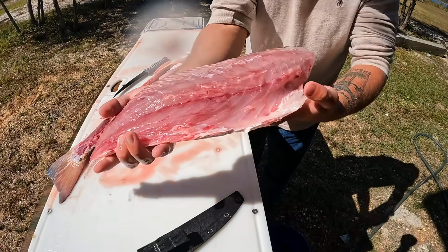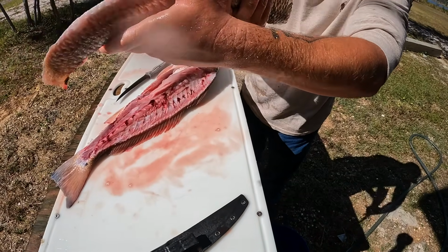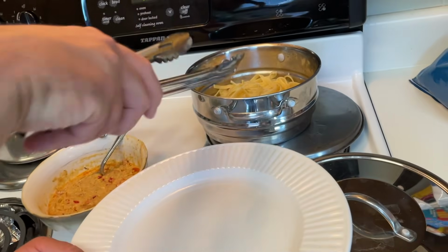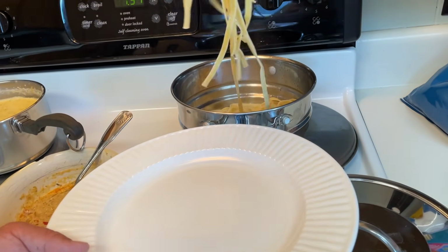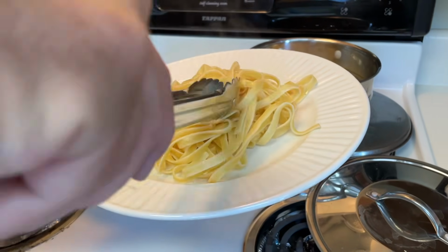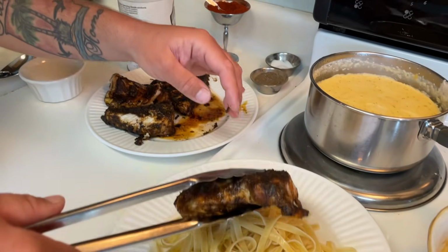Now we have a nice big slab of redfish that we're gonna take the skin off. So I just went ahead and blackened these, but this is truly blackened in butter. And then the Chef Paul's blackened redfish magic. I don't think you can get much better than that. So let me show you what I'm gonna do. It's real easy. I'm gonna take some of this fettuccine pasta. Get a bed of it. And now, I'm gonna take a really nice piece of my blackened redfish, lay it on top.